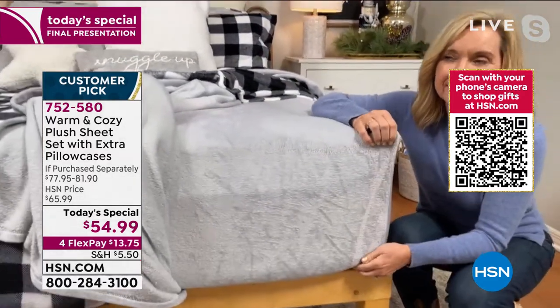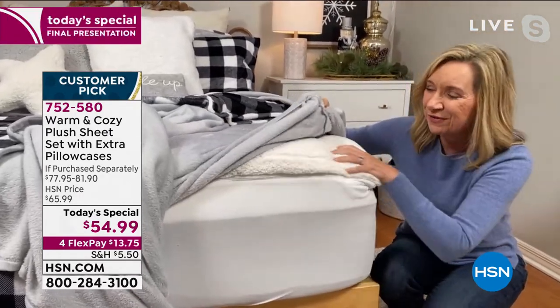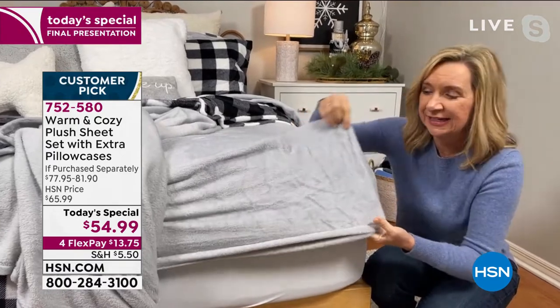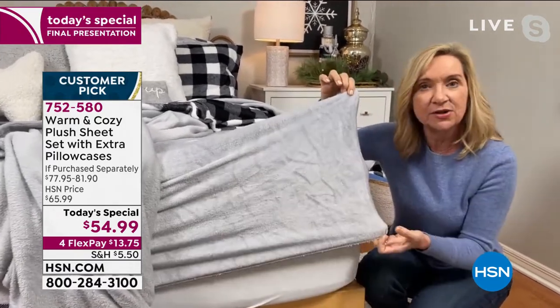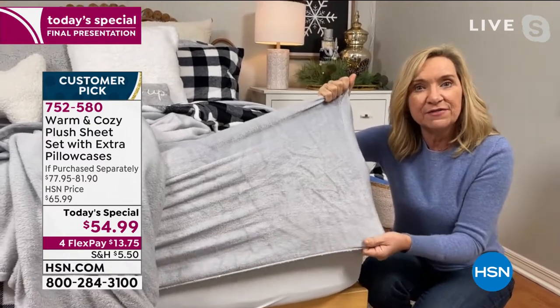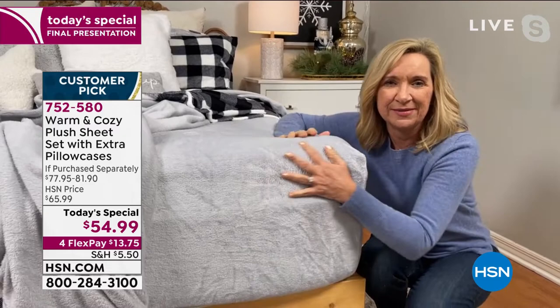And if you shop with us at HSN, maybe you have one of our concierge mattress toppers. Here's one of our reversible Sherpa ones, and it's a biggie. This is going to stretch to 17 inches accommodation, elasticized all the way around. The fabric itself has a little stretch and give, so it is kind of like getting a hug when you climb into bed.